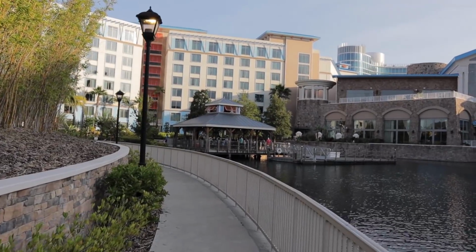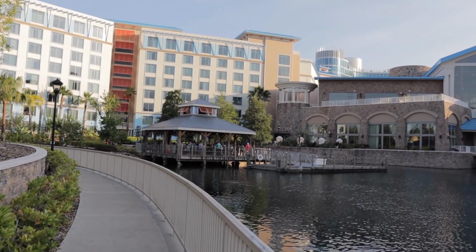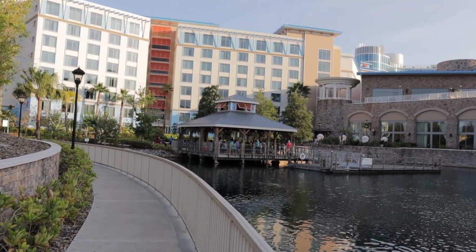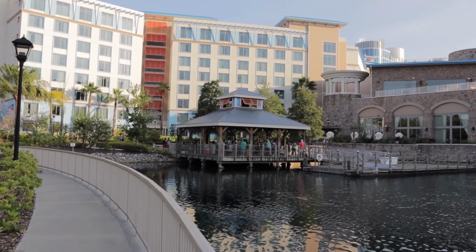Wow, I can already see quite a line for the boat to take it over to City Walk here at Sapphire Falls. That's going to be interesting, and I'm going to start and stop my stopwatch once I get to security.